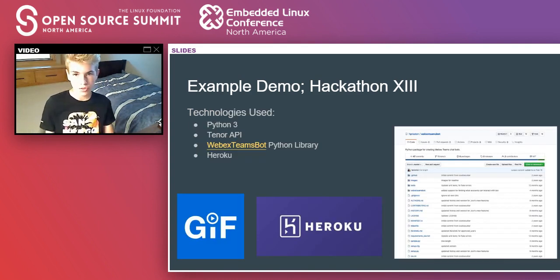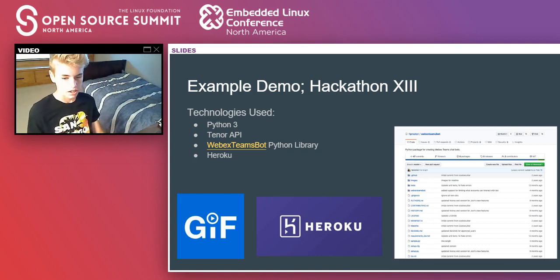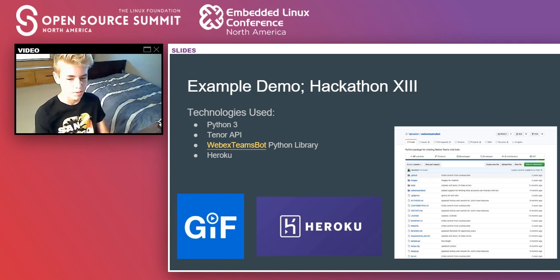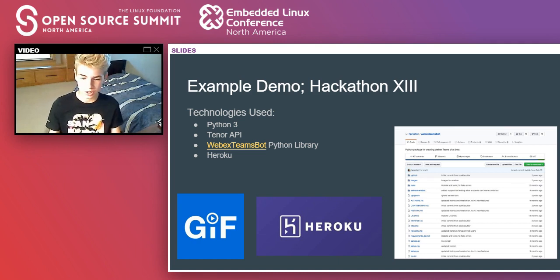We used a couple of different technologies for this hackathon project. For example, we used Python 3 while we were coding. We used the Tenor API for getting the GIF memes. The reason we used the Tenor API instead of Giphy is because Giphy was recently bought by Facebook, and Facebook is very untrustworthy when it comes to your private information. So that's why we switched to the Tenor API.